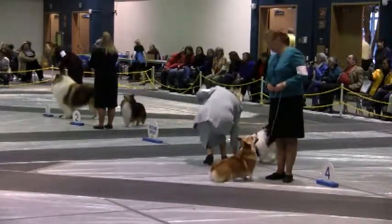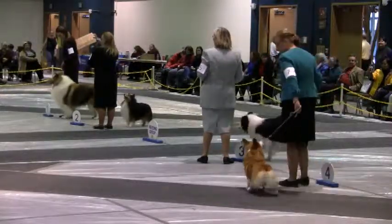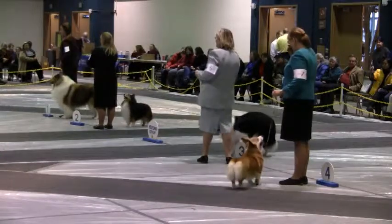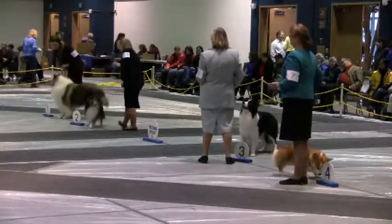Group 1 is the Rough Collie. Group 2 is the Shetland Sheepdog. Group 3 is the Border Collie. And Group 4 is the Pembroke Welsh Corgi. Congratulations, everyone.